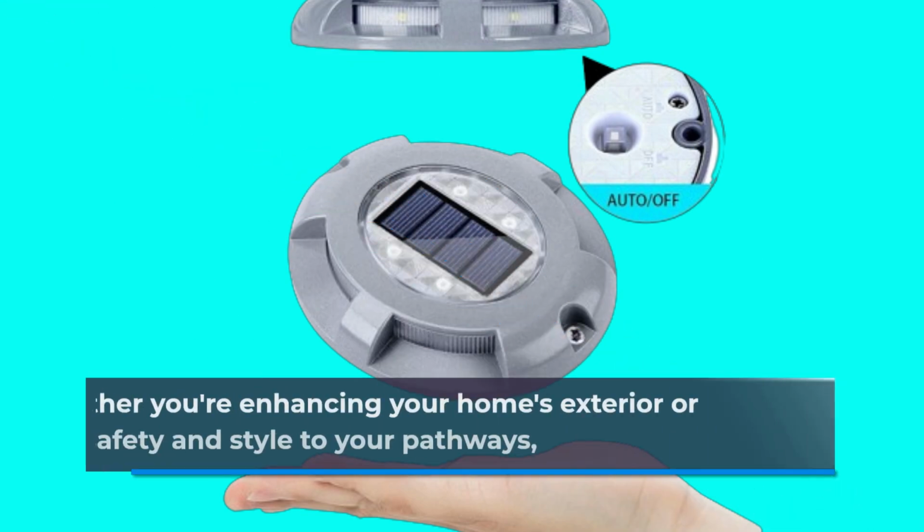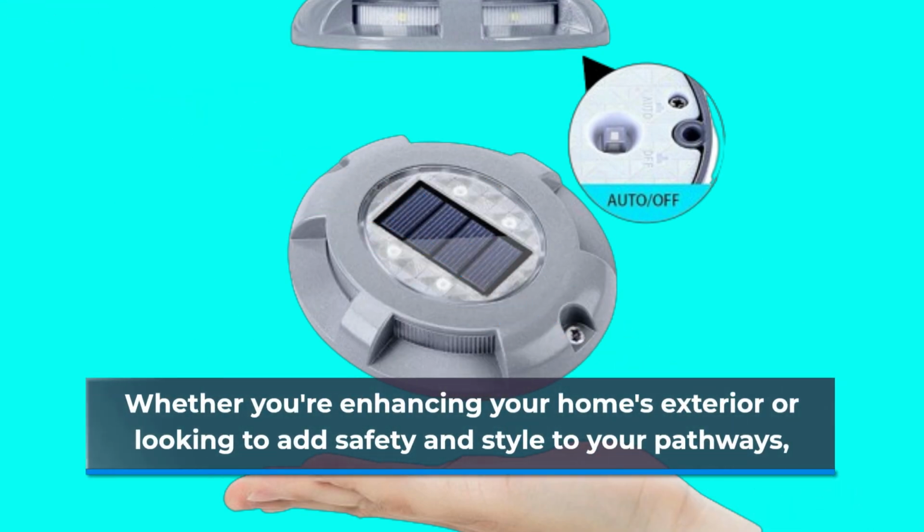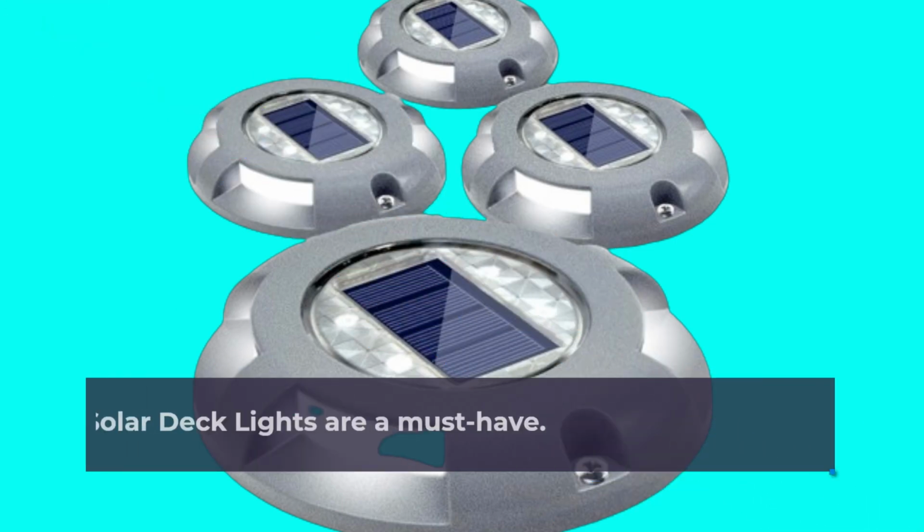Whether you're enhancing your home's exterior or looking to add safety and style to your pathways, these SIEDiNLAR solar deck lights are a must-have.